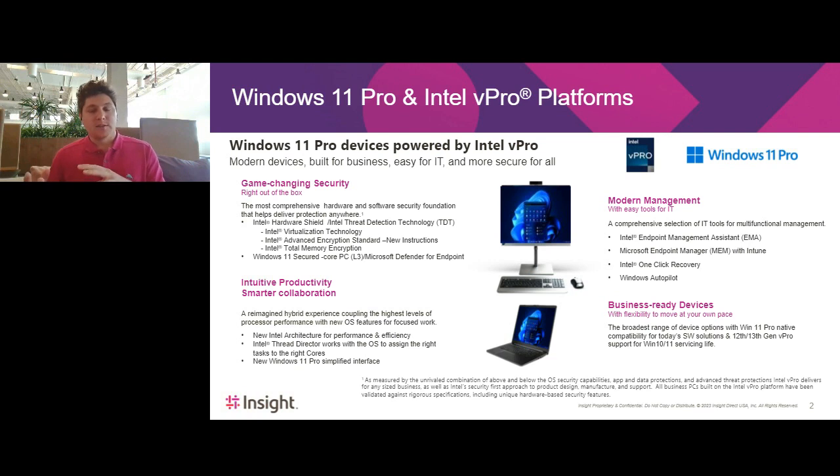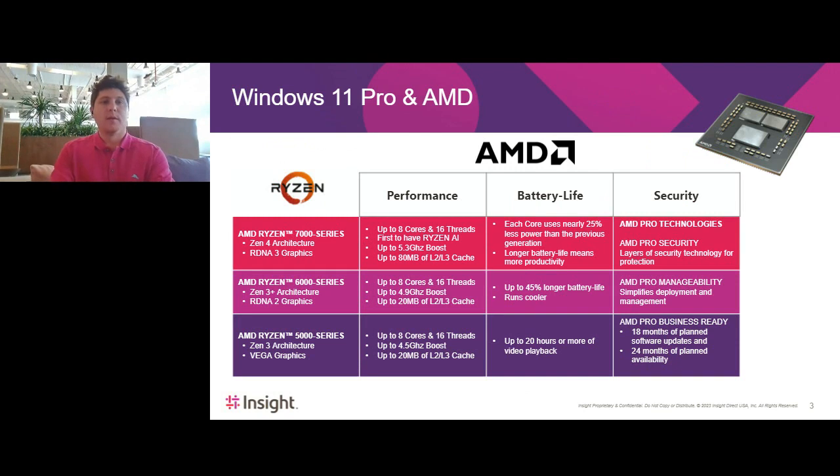So now switching gears and really looking at another CPU partner Insight works very closely with, which is AMD. All right, just make sure you guys got that slide. All right, so with AMD, some really cool things are happening right now.